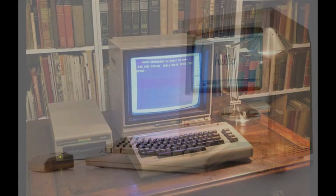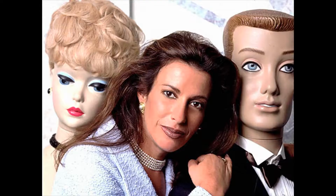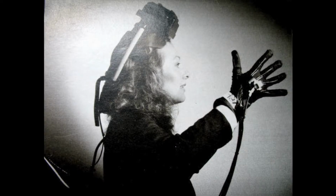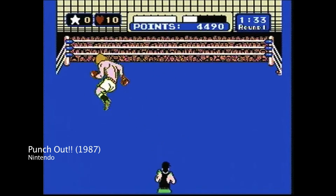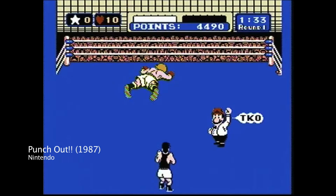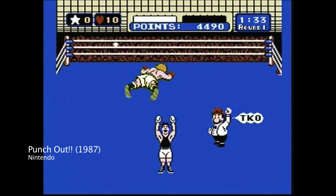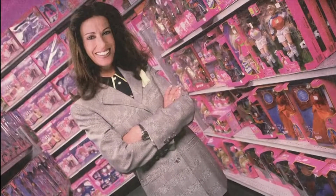Using an Apple Macintosh to communicate with the NES console, Gentile and Lanier demonstrated several games using the Dataglove as a controller. It wasn't until they invited Mattel CEO Joe Barad up to try the Dataglove with Mike Tyson's Punch-Out that the meeting took a turning point. After knocking out the first opponent of the game with one punch, she removed the glove and simply stated, "I want to do this."